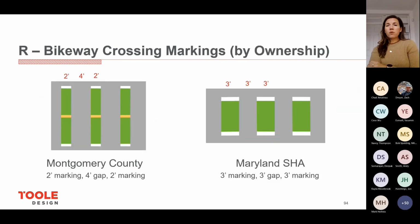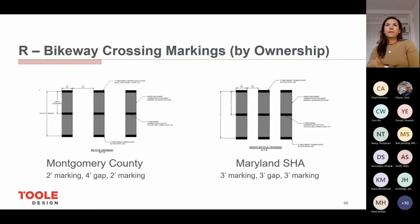Okay, and then just to quickly note that there are two styles of crosswalk or bikeway crossing markings. And actually, I guess there are technically 4 because you have 2-way and 1-way. So really the key here is that in Montgomery County owned roadways, you're going to be using a 2-foot marking with a 4-foot gap, or 4-foot spacing. And then for roadways owned by Maryland SHA, that would be a 3-foot marking with a 3-foot gap. And then typically if it's two-way, you would have your yellow dash center line running through it, and that aligns quite well with the bikeway crossing markings generally. So here's a detail. It's the exact same thing, but in a detail form.